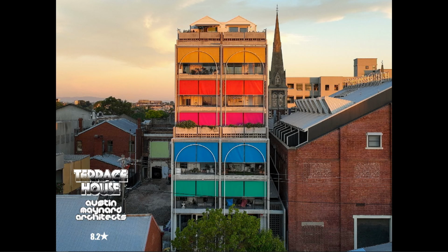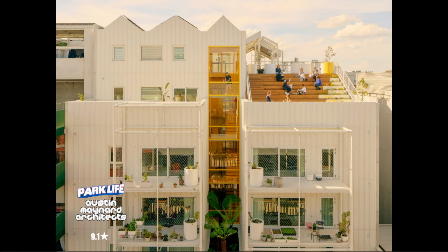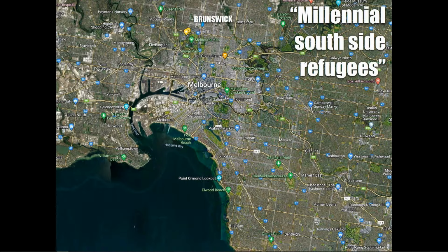And they came to us when Mark and I were finishing off Terrace House and neck deep in Park Life, and said, we need to do something about millennial Southside refugees. And I said, what the fuck are you talking about? So they were saying that, look, they felt that people were heading north, not because it was a better place to live, but simply because it was cheaper.